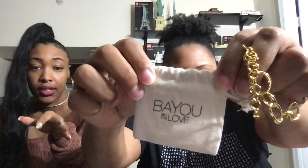All right, so next, guys, we have the Bayou with Love chain bracelet. This is priced at $195, guys. This alone is twice your box price. So there you have the nice hook clasp. What's the weight on that like? It's actually a pretty solid weight.